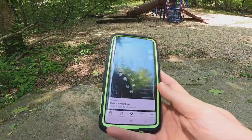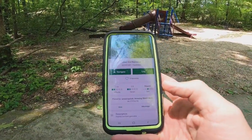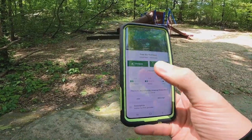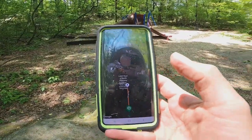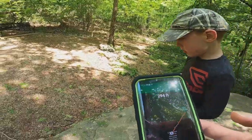All right, this is called Over the Rainbow. And let's see here. We're 315 feet away from it. 1.5 difficulty. I'll tell you what, let's navigate to it. And then, oh, we're only 294 feet from it. I think we're going that way. Let's go!